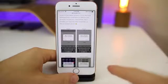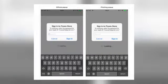As well. So I want you to take a look at these two pop-ups right here asking for your Apple ID and password. They look nearly identical, but one is official and actually from Apple, and the other is a recreated pop-up box that looks almost identical, but it's going to log and steal your information.